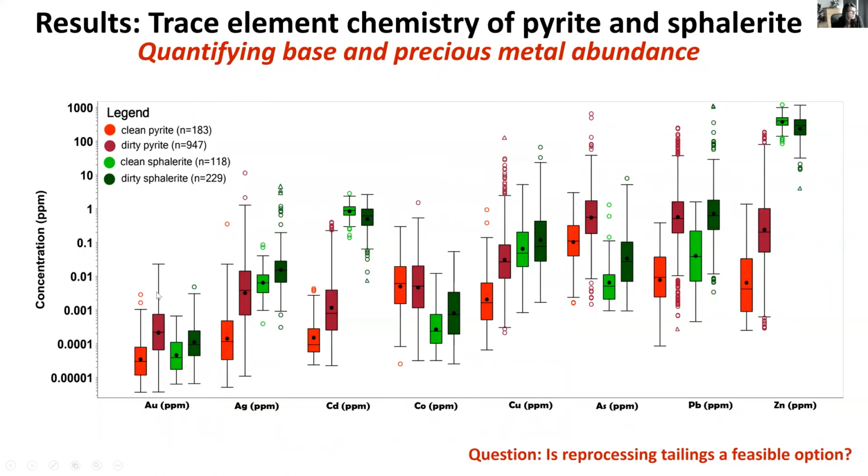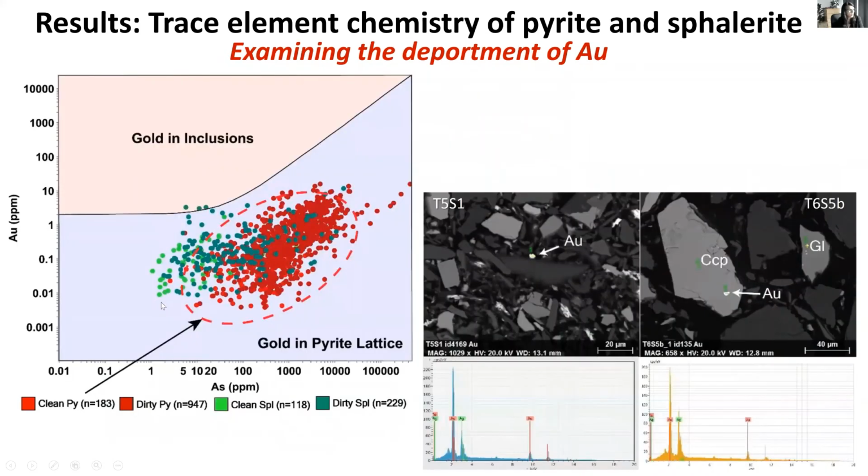So if we look at gold deportment within these materials, we can see that certainly it is present within pyrite. And if we focus a bit more on the gold story, gold is within the pyrite lattice, I should say. But we did have some examples of free gold too within the tailings matrix. And considering this was quite shallow sampling, this is encouraging thinking about going down to depth.